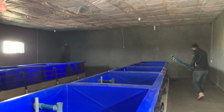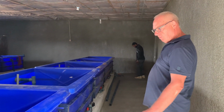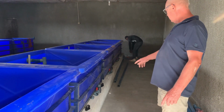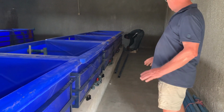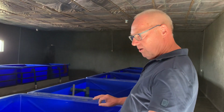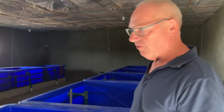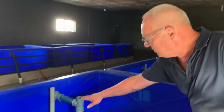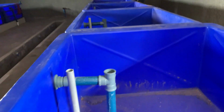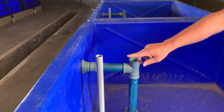So from here will be the water supply. I'm looking for a generator to fix the plugs in the wall. This one is the water supply. I already did all my preparation. There will be a pipe with small holes like a shower, to refresh the water. Then you see here, this is the outlet, but it is also a drainage.